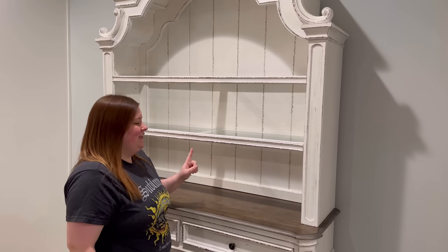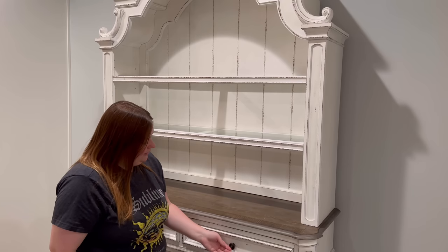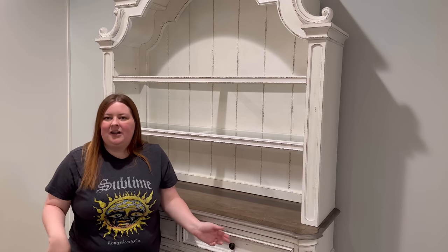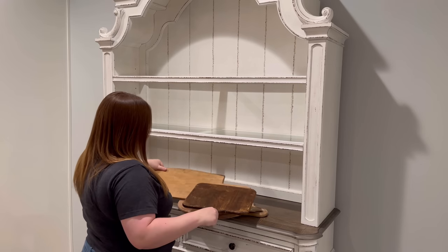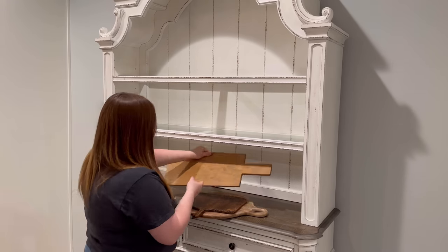So whenever it's on sale, I'm gonna grab that, I think. It's like brass, but it's like little knobs, so I want to change these out. But I'm gonna start with the cutting boards because I already know where those are gonna go. So I'm gonna start with those. I have these three and I'm just gonna place them where I had them originally because I really like the way they were.